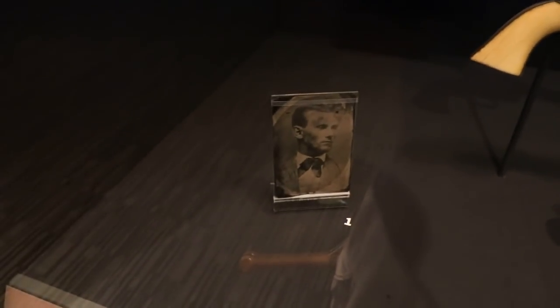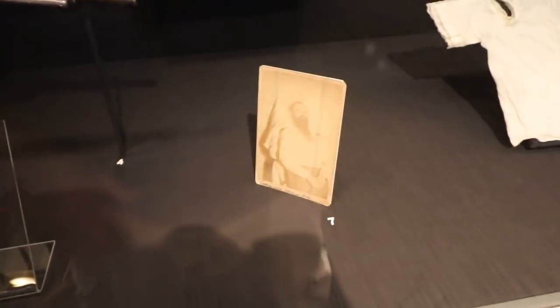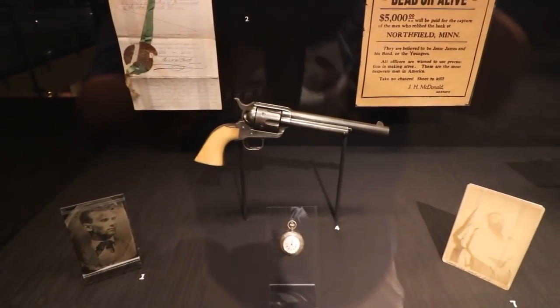An actual tintype of Jesse James. And then over here, they have a picture of his dead body. And of course, there's his gun.